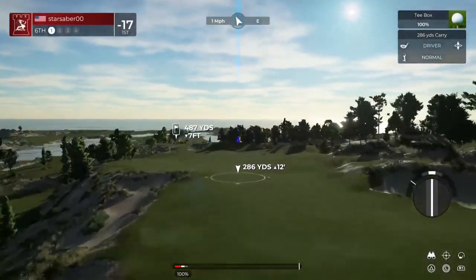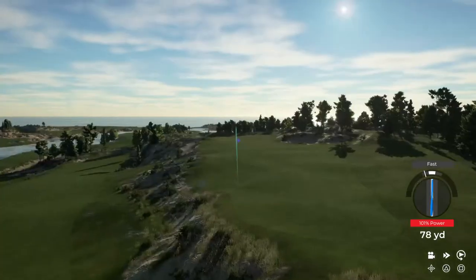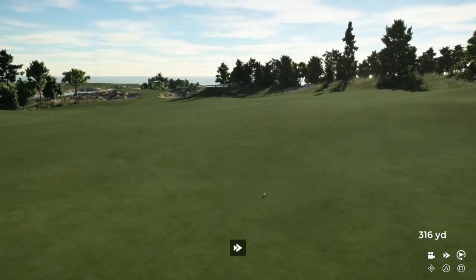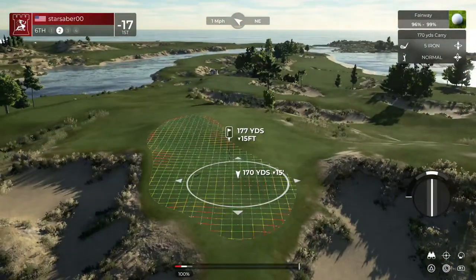This one's a par four. Oh, effortlessly done. Nice swing. Here's our second shot on this sixth hole.